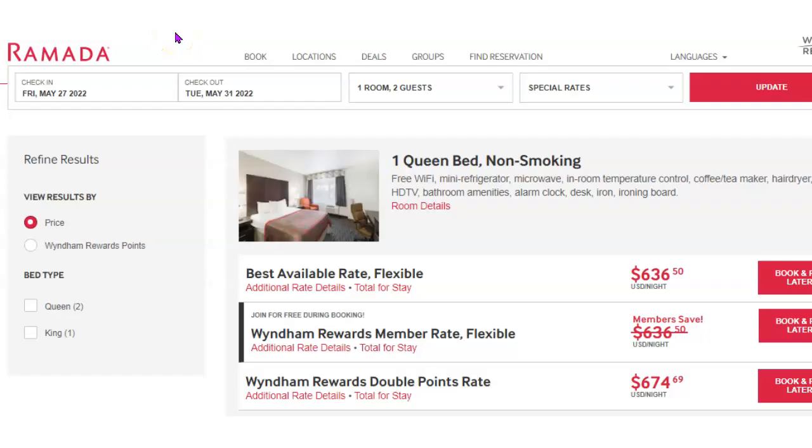This is the hotel's website, and we're going to look at some hypothetical dates. Checking in on Friday, May 27, 2022, and checking out on Tuesday, May 31, 2022. That is a 4-night stay during the Memorial Day holiday weekend. And I'm selecting one room for 2 people. So let's start out by looking at the room that has 1 queen bed.